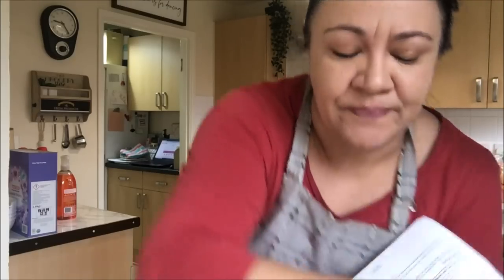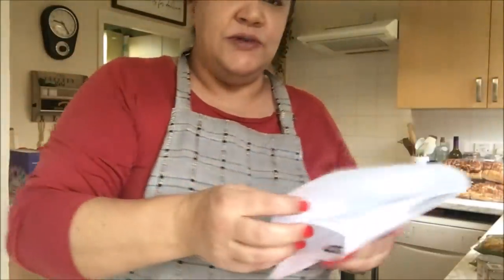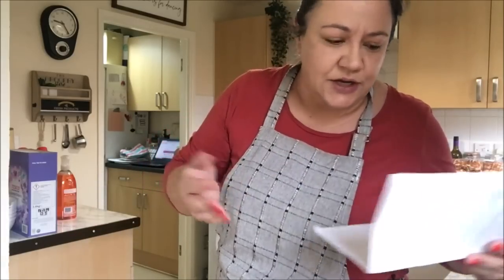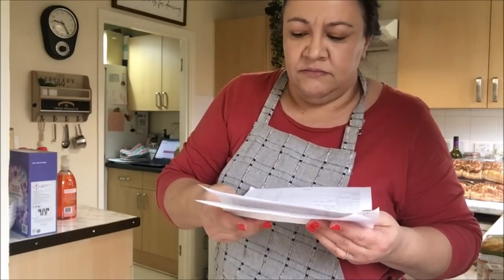So I've just had a Tesco's delivery. You saw me cart it all in and I've just organised it all so I can show you. I wanted to let you know how much I spent, which was £86.17. There was one substitution, which was potatoes. They just substituted for another bag of potatoes. Better, more expensive. So, yeah, that's it. Now let me show you what I got.